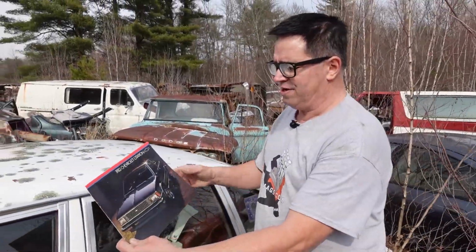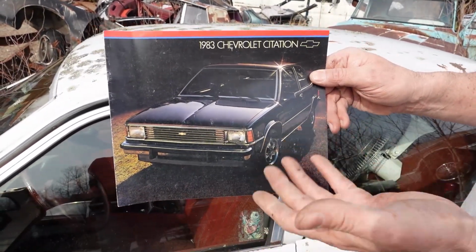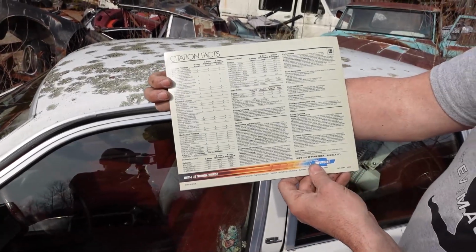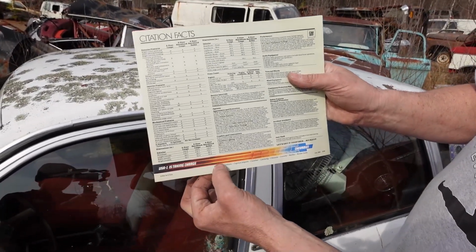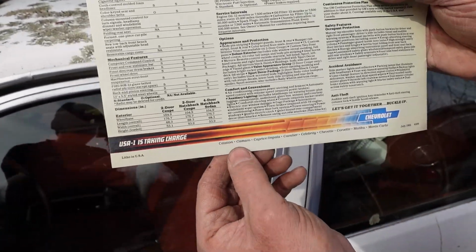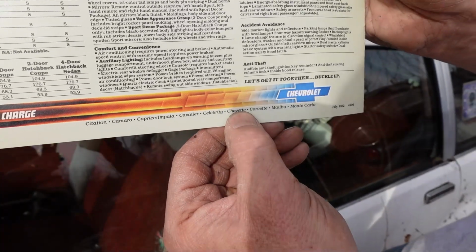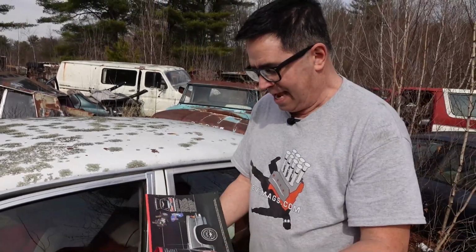This is a 1983 Chevy Citation dealer brochure right here. And you can see this is what you'd see going into the dealership, how shiny and how pretty. And on the back is all the specifications and stuff like that. Inside, USA 1, taking charge. How dark, what depressing times they were. You can see right here, Citation, Camaro, Caprice, Impala, Cavalier, Celebrity, Chevette. Yes, Chevettes, Corvette, Malibu, Monte Carlo. That was the Chevrolet lineup. And back when Chevy made passenger cars, that's gone.